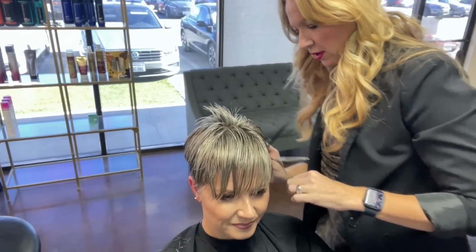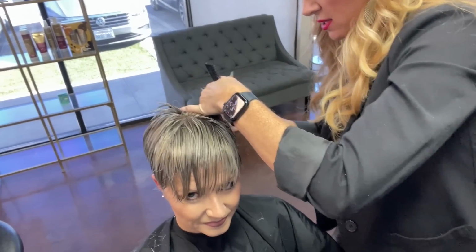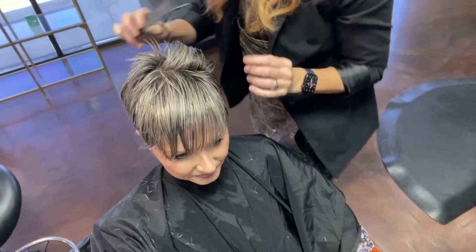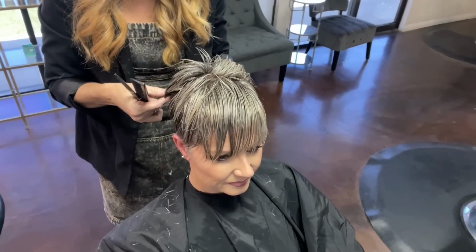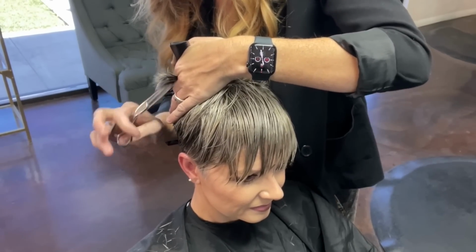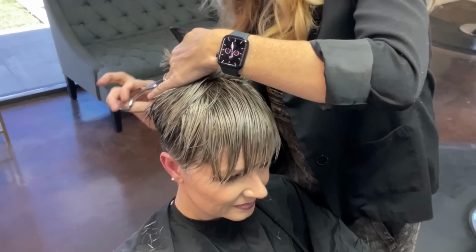But we have found that we enjoy, honestly, everything in there a little bit longer. So you're mimicking the other side, just maintaining a bit more length on there. And again, then I go through and do some deeper point cutting.